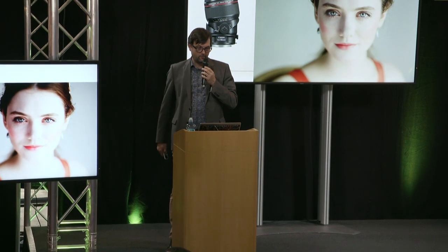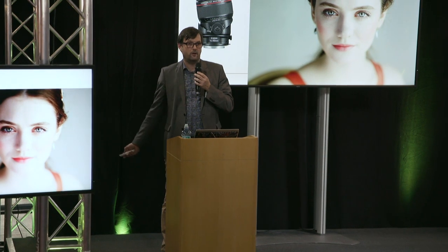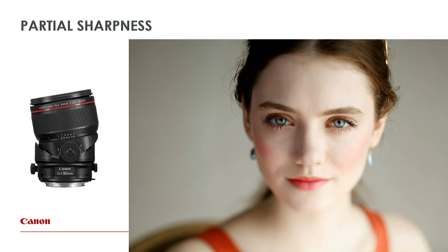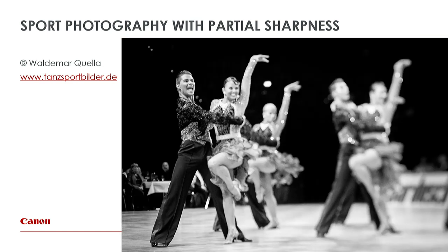As you can see on this portrait, the eyes are sharp, the chin and the hair unsharp. So if you just want to focus on the eyelashes, you can do it with these lenses. But also you can point out the dancing couple that is sharp here, point out that this couple is interesting and the rest is unsharp. Also, you can concentrate on one couple and the others are not sharp.